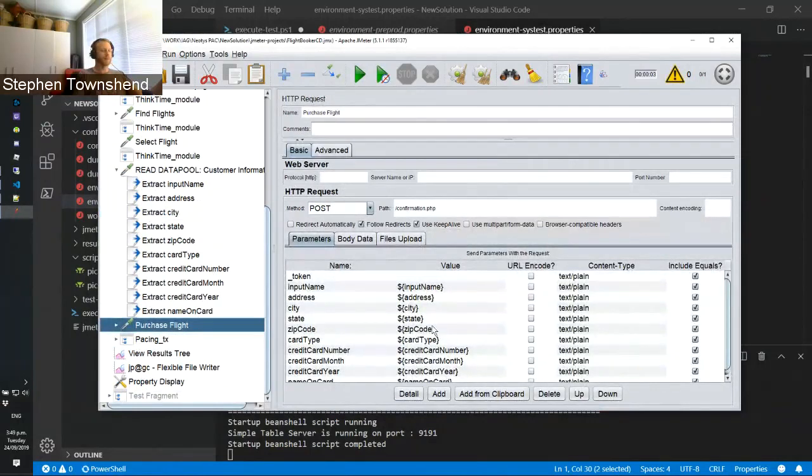So that's the simple table server. Highly recommend it. It's very powerful. One thing I would say is if you have multiple people working on the same VM or server at the same time, or even at different times, you can run into trouble because the simple table server is tied to an instance of JMeter. And if you're all trying to open copies of JMeter and it's trying to start the server on the same port, you're going to run into problems.